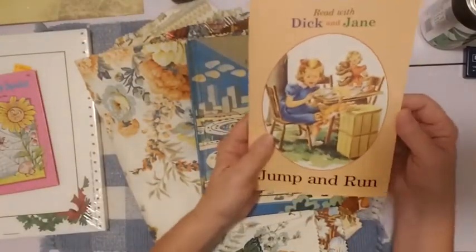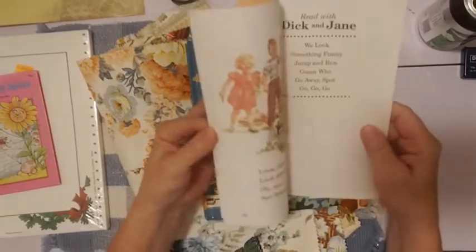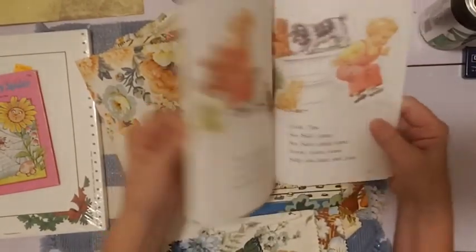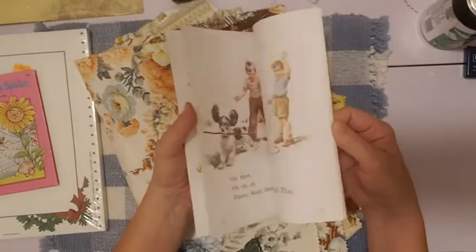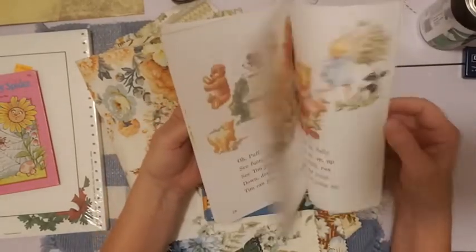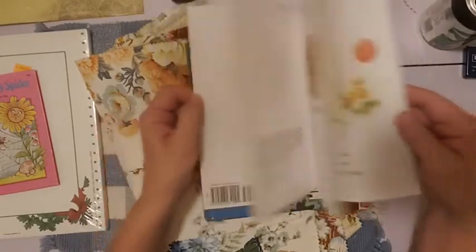So, I always like, if I see Dick and Jane, I know this is not an old one, but when I see Dick and Jane, I just love it because I don't see it that much. I've got a couple in now, and this one, I don't think I had this one when I was a kid. But anyway, it reminds me of one that I did have when I was a kid, so I love all the little characters in here and all the little animals and things. And this one is really pretty, even though it's probably not old, you know what I mean?